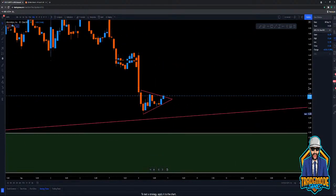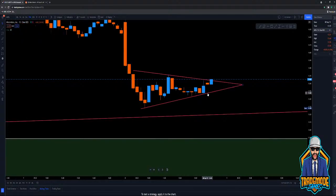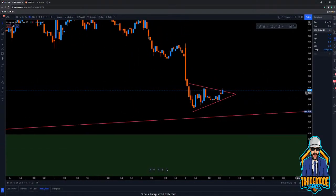We just broke this wedge. If you guys haven't seen it, we did break the wedge here. I don't know if this is going to be a jump, but we did break the wedge. That usually means go.